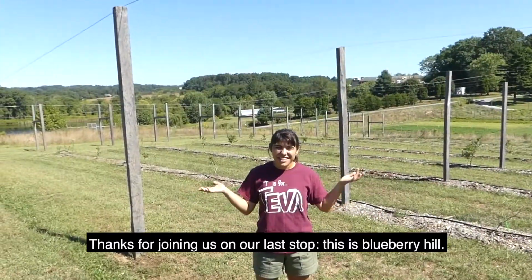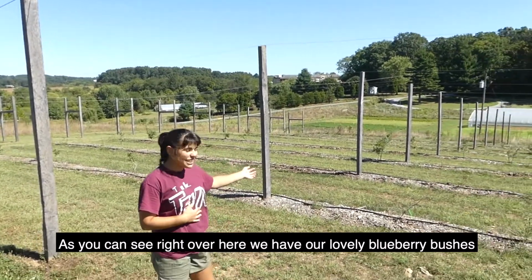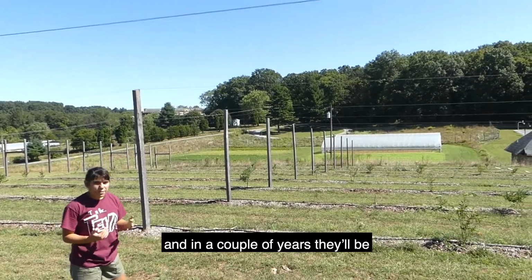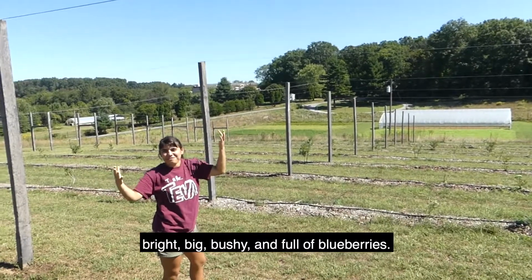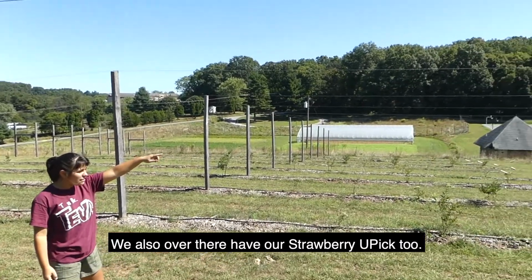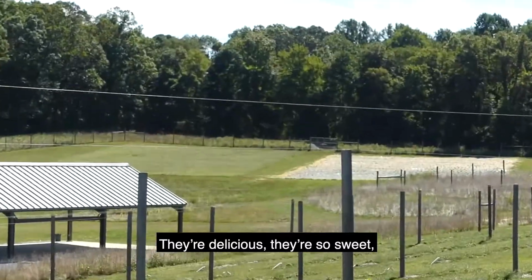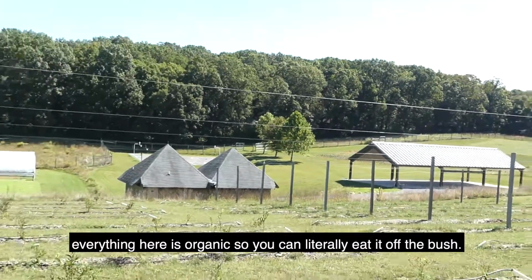Thanks for joining us on our last stop. This is Blueberry Hill. As you can see right over here, we have our lovely blueberry bushes. In a couple of years, they'll be big, bushy, and full of blueberries. And you guys can come over here and pick them. We also have our strawberry you-pick over there. They're delicious. They're so sweet. Everything here is organic, so you can literally eat it off the bush.